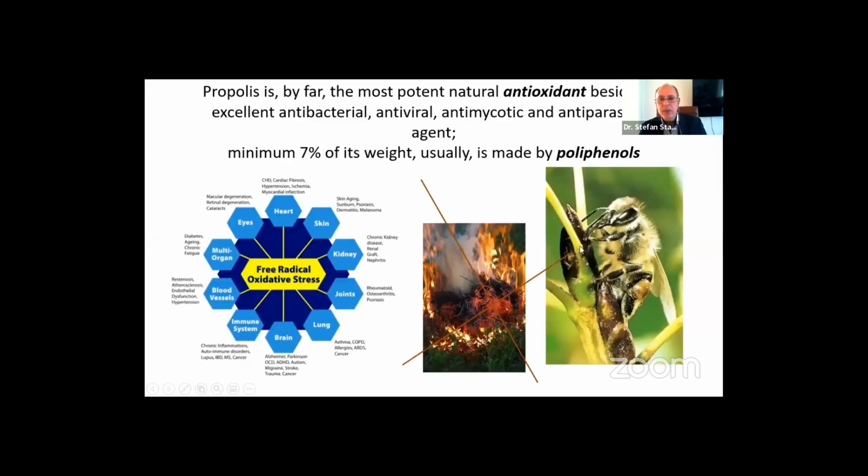Okay, some properties of the bee products. Propolis is very famous for its antioxidant effect. So propolis can block oxidation, and oxidation is responsible for many diseases. Oxidation has many aspects. One of them is free radicals, oxidative stress, and these are causing, as you can see here, many different diseases. And if we can block these free radicals, or better said, keep them under control, because in some situations free radicals are useful in our body.